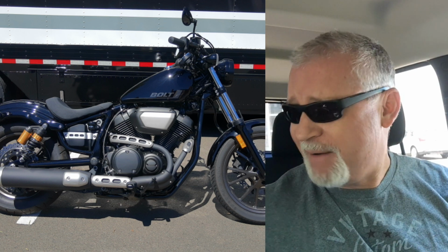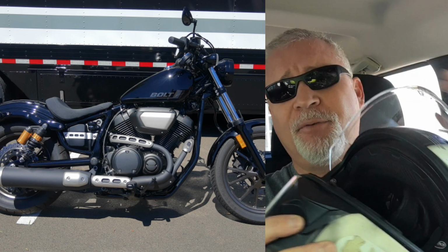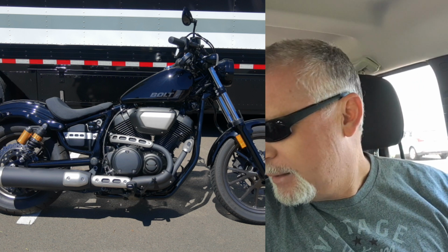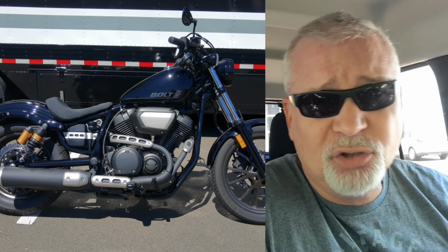Most of the time, I actually had my visor up. It's an open face, but I had it up for most of the ride, except for the very last part where we were on the highway, and I closed it down. But overall the wind wasn't an issue.